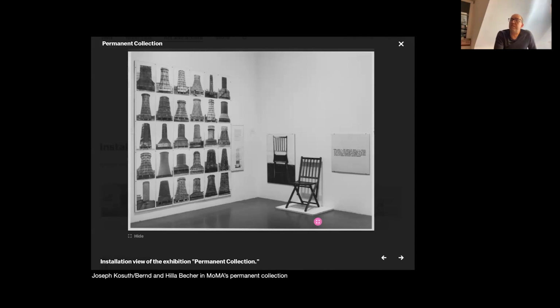But we have to understand that this New Topographics exhibition was basically the one event that introduced photography into museums. Before that, pictures were small. Pictures were about showing something else. They were not an artwork in and by themselves. This changed in the 70s, and it changed rather drastically.